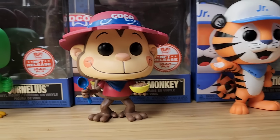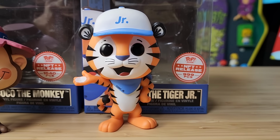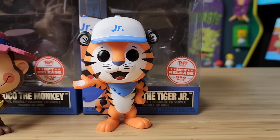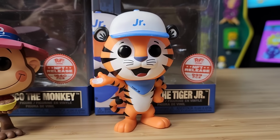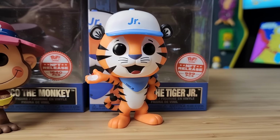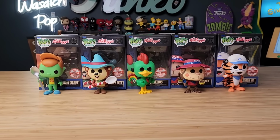We got Coco the Monkey over here, limited to 1,640. And finally, guys, the grail out of the set, limited to 999. This is Tony the Tiger Jr. I want to say this is probably one of the cheaper grail pieces that are out there. But hey, any form of Tony the Tiger, I'll definitely take it. I think I have the flocked one, but hey, I'll take Jr. as well. And overall, I definitely do enjoy a good cereal NFT set.